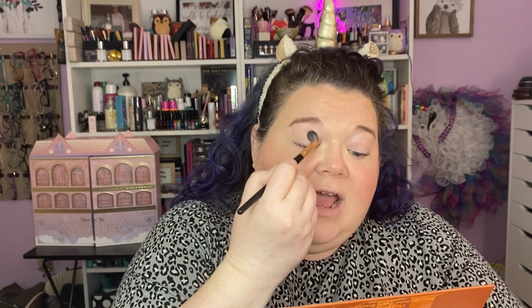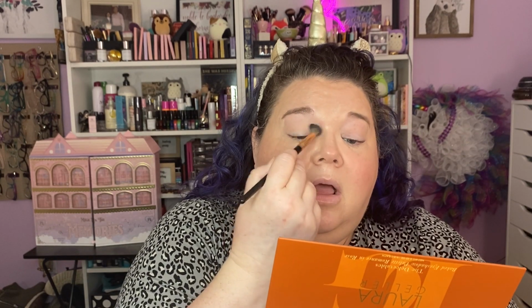This is the shade Alba. And oh, I was like, why is this mirror so fuzzy? That's why. Oh, there we go. There's me. This is the shade Alba. It's just a kind of pale beige, slightly peach. Not very peach, but think creme brulee from Makeup Geek.